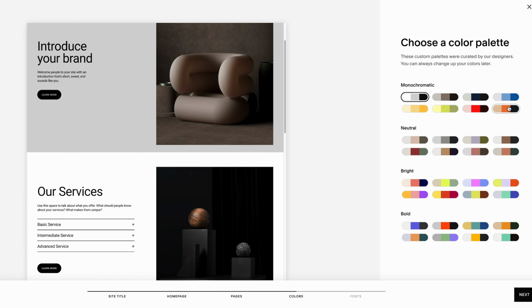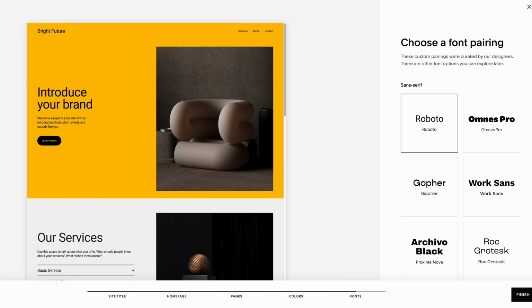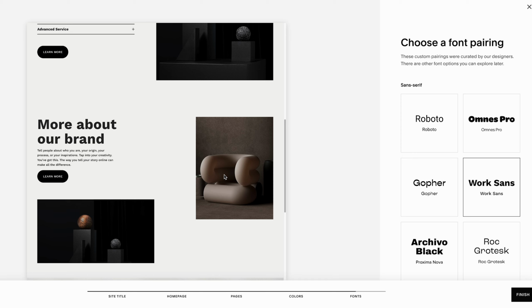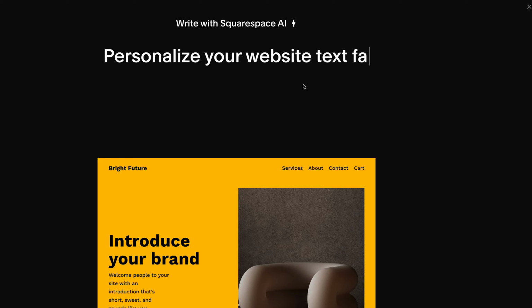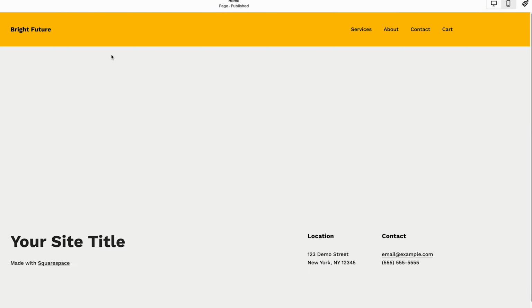So now we can choose a color palette to start with. Again, we're going to be able to change all of this. This is just to get us started. So I'll go with this one. And now we can choose some fonts. I'm going to just choose Work Sans, I think looks good. Okay. So it's going to build that template for us. Now it's going to try to get us to use AI to build out our brand, I think. I don't really like their AI feature, to be honest, so I'm going to just skip over that. So now we have this template that we can go in and update.